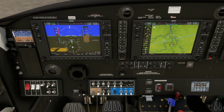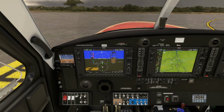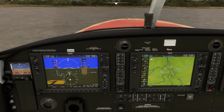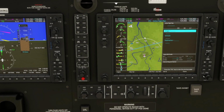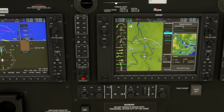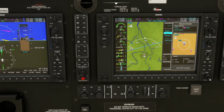Okay, then let's quickly jump in here. QNH 1016 we said. So we can do that now quickly. Right, flight plan today. We are starting out, of course, at Skukuza, which is FASZ.